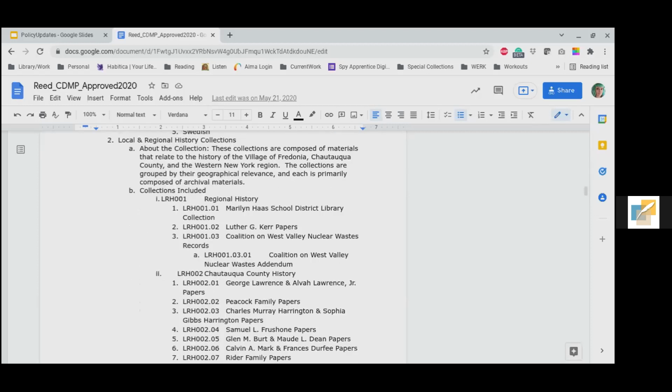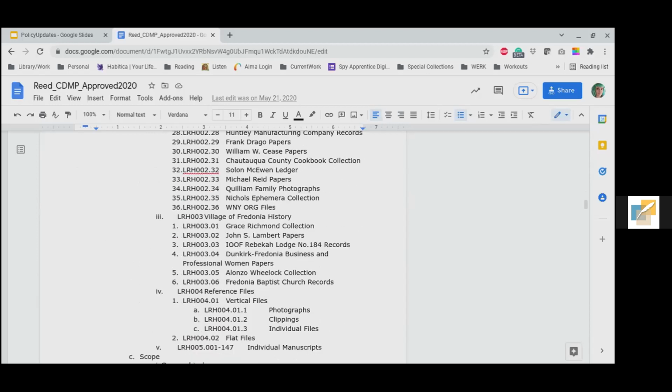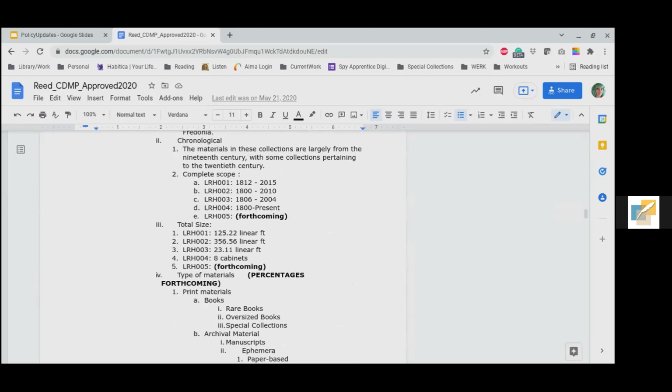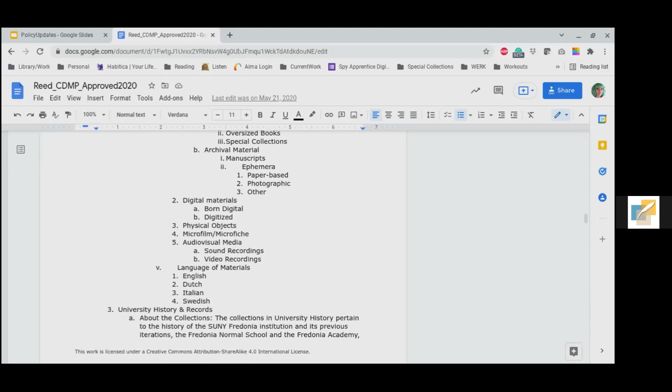And then I divided this into local history. And again, it gives you scope, stuff like that. So when you're presented with a donation or an acquisition, you can really assess it in comparison to this sort of document and say, okay, this is well within our chronological scope. It's not a bazillion linear feet of material, so we can actually include it. And it can really help you make educated decisions with that kind of stuff.